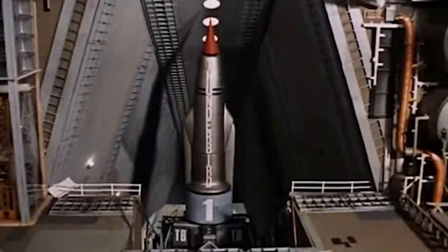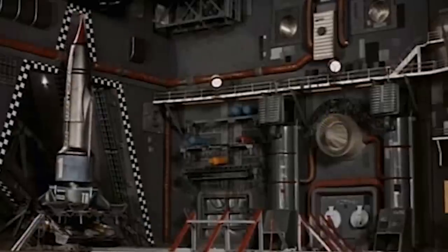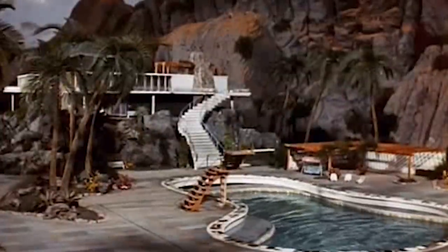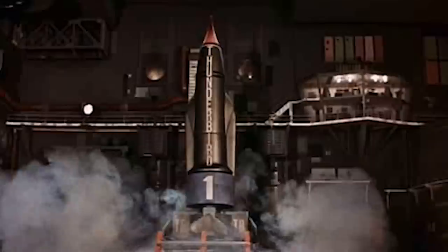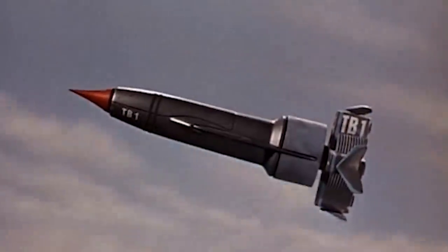Once Scott has boarded the craft, Thunderbird 1 is lowered through a large tunnel to a second bay located beneath the Tracy villa's swimming pool. The pool itself retracts entirely to allow Thunderbird 1 to perform a vertical launch, reaching a substantial altitude before rotating its variable geometry cockpit to accommodate horizontal flight.